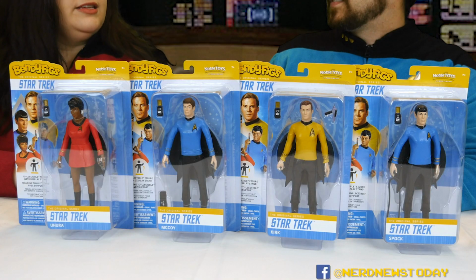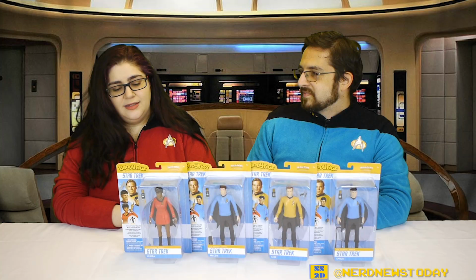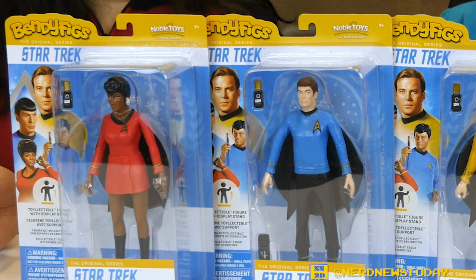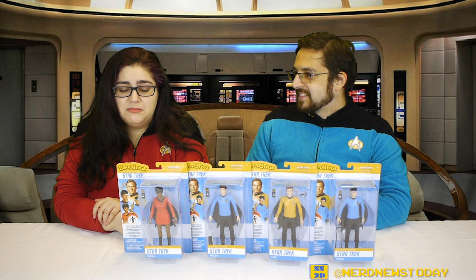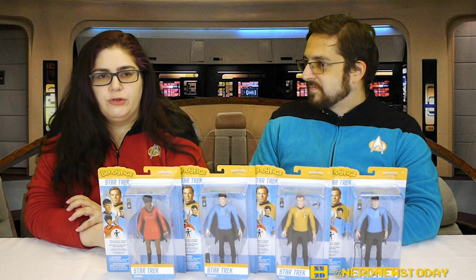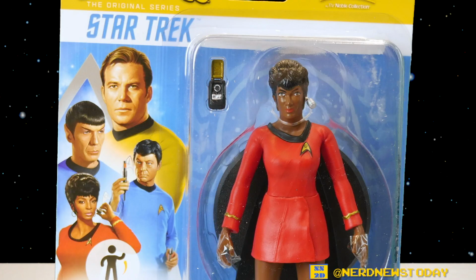So as we said, this is the first wave, Series 1. And of course, we have the big three. We have Spock, Captain Kirk, and Dr. McCoy. And rounding out the four, we have the communicator herself, Uhura. It's kind of nice to actually have a female in the first wave, too. It's a little bit of a surprise. Mm-hmm. That makes me very happy. When there aren't a lot of females in a cast, they usually wait until wave 2 or 3 before they start bringing out the females. So I'm really glad that they acknowledged Uhura and her contributions in the first wave.